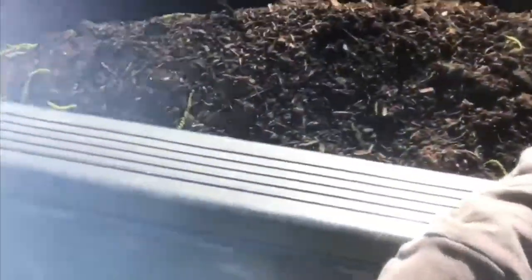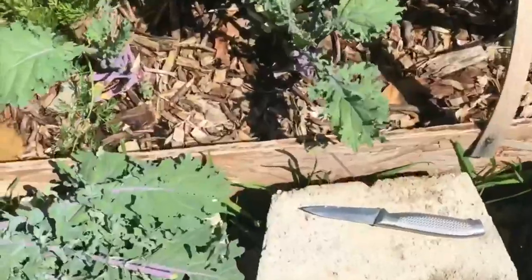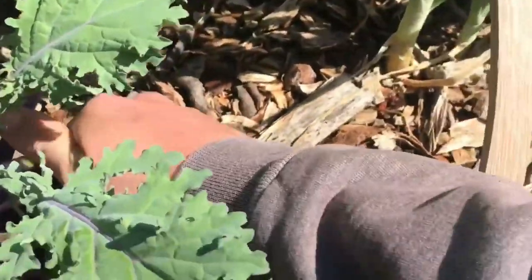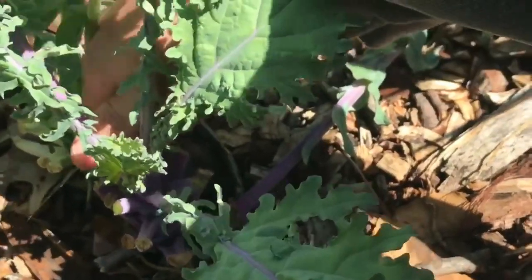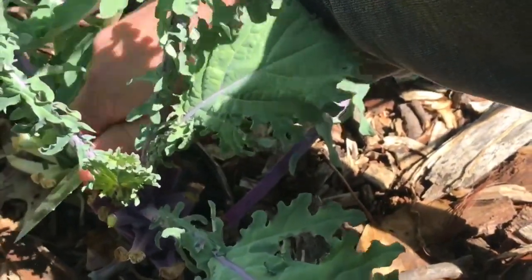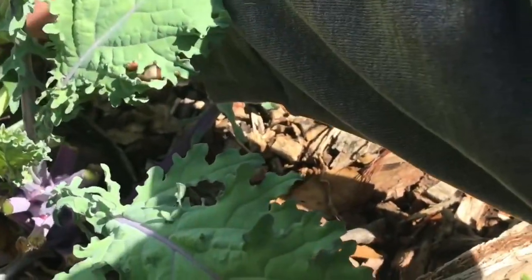Got my good old mushroom compost right here still. Picking some kale right now for the chickens. But yeah, getting the day started. What are y'all doing? When you pick kale, you always want to leave some on the plant, at least that's what I do. I guess I shouldn't say you always want to. That's the way I harvest.